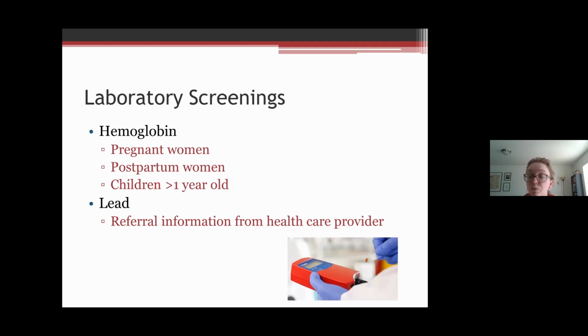And how we do that is we ask if they have had a recent lead screening from their healthcare provider and what their most recent test result was. We document that and follow that. And then if they haven't had a lead screening, we do refer them back to their healthcare provider to get that as soon as possible. So we really are working to try and manage and minimize lead exposure within the population as well.